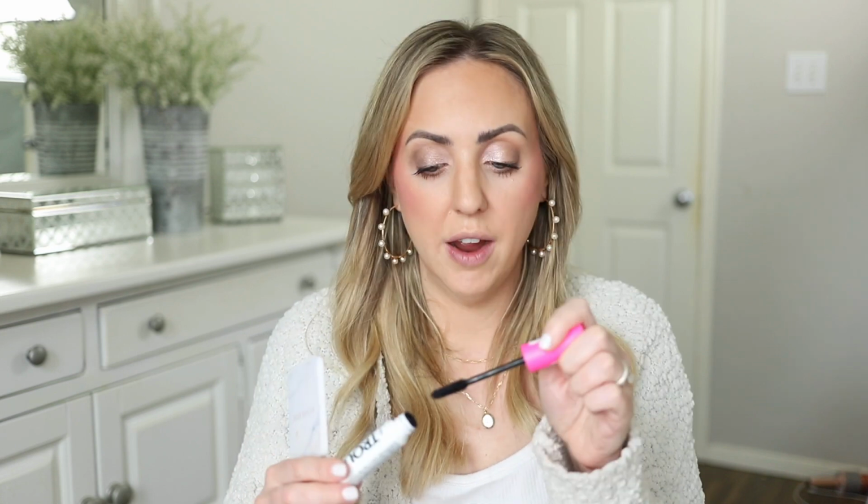They do give nice length and nice volume. I do feel like I got slightly more volume and grip and separation with this one. But now that I look at this one too, I feel like it's really nice, and I'm getting that nice volume when I went in first with the bristly side, and then I used the rubbery wand side to kind of separate everything. I'm gonna go ahead and finish the lashes so we're not sitting here forever, so you can see each side.